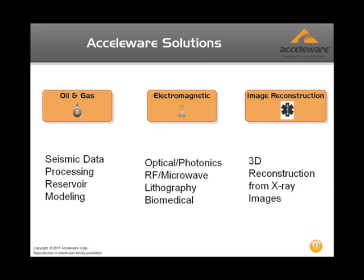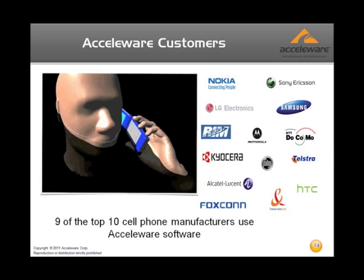In terms of the solutions that we provide, we work in the oil and gas space, electromagnetics and image reconstruction. Oil and gas focusing on seismic and reservoir modeling, electromagnetic dealing with microwave, RF communications, photonics, biomedical, and image reconstruction, working to do 3D reconstructions from X-rays.